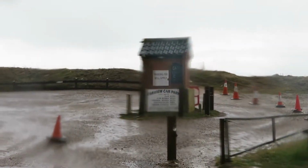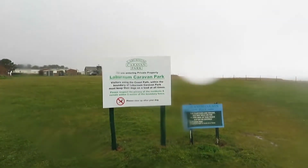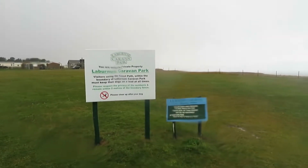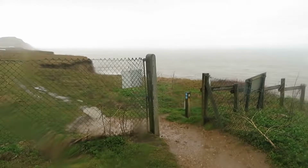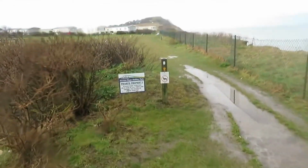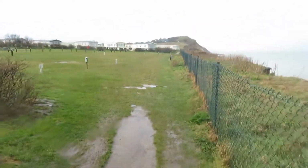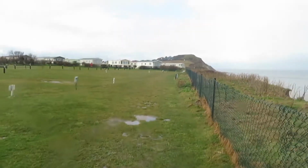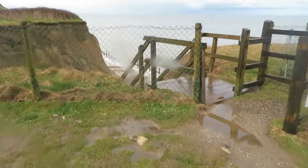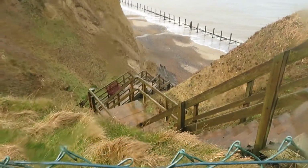We're going off across the car park. So the walk goes through Laburnum Caravan Park. Remain within 2 metres of the boundary fence. The track comes out at the bottom, just here, through the caravan park again. There's a warning here about steep steps. Let's have a look. Oh dear. They go down and down and down.